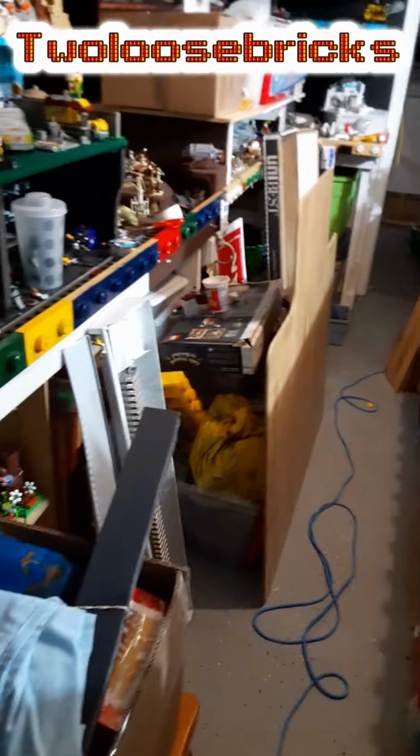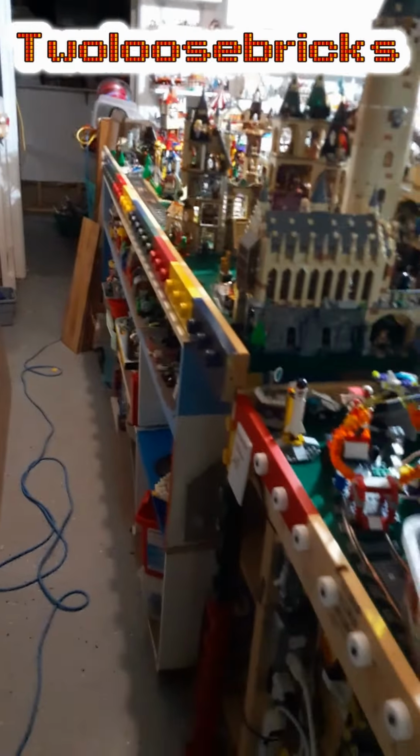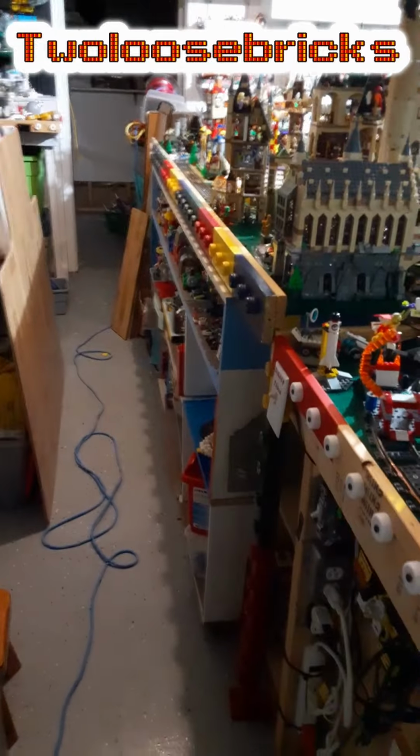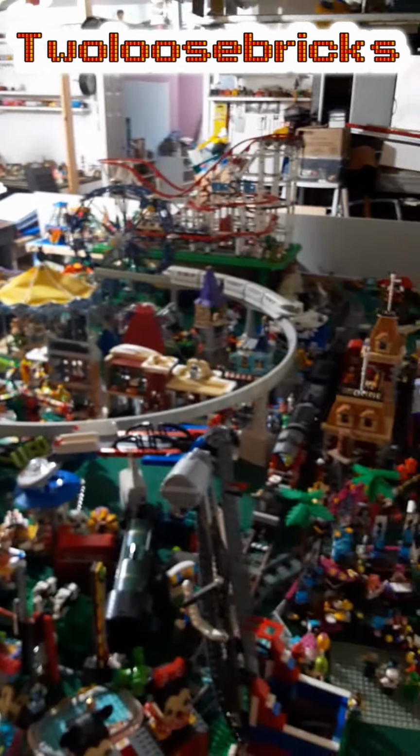Over on this side, things were really dry. It's just bizarre the way things went with the water. So anyway, that's where I am, standing into this mess of the amusement park.